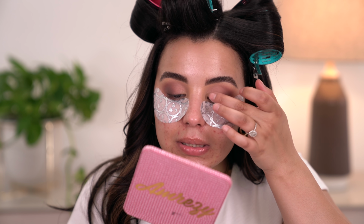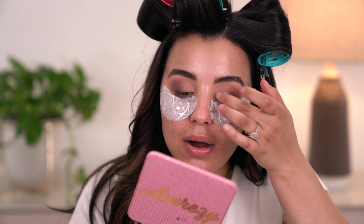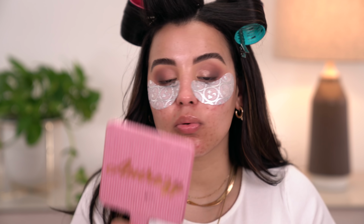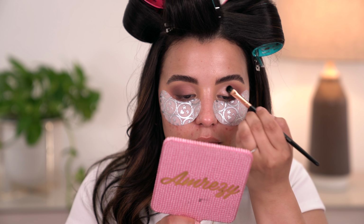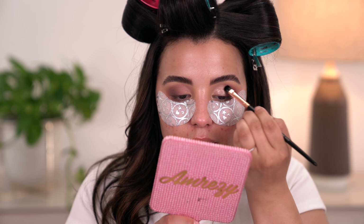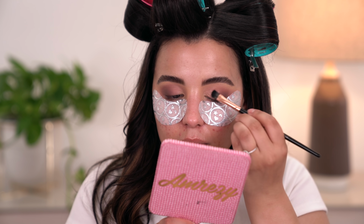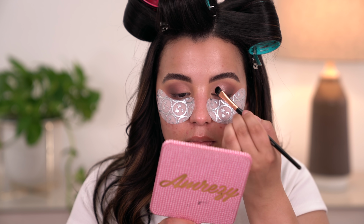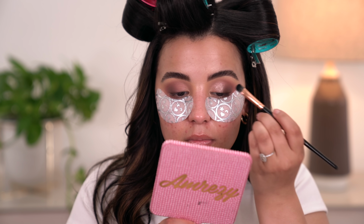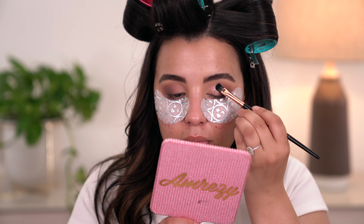Oh my god, oh wow. I don't even think I'll need to go in with an actual eyeshadow. This is so creamy, so pigmented. I need to get something to buff and blend it out though, because otherwise it's gonna be a mess. I am gonna use this Alter Ego number 8 brush, and I'm gonna use this to spread out the cream. But wow, this is beautiful.